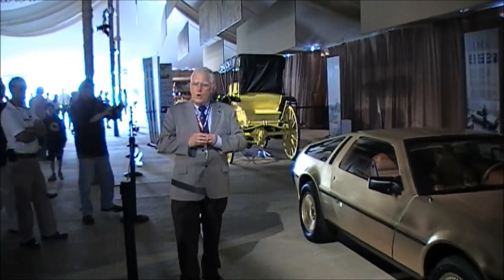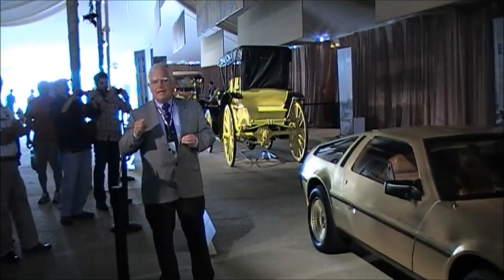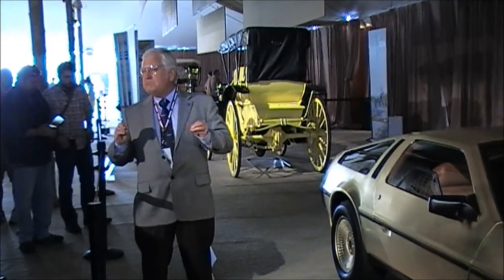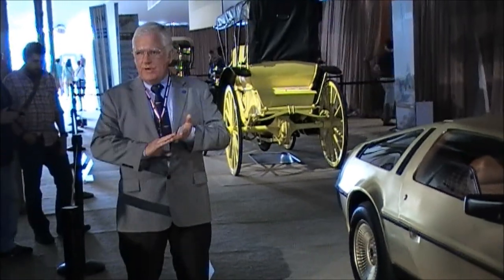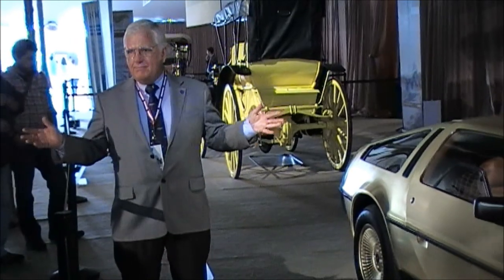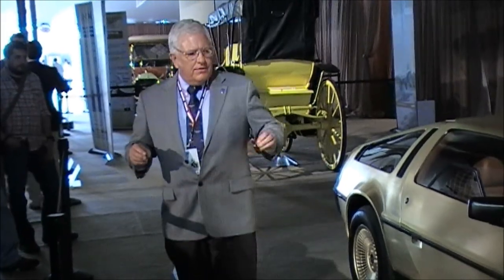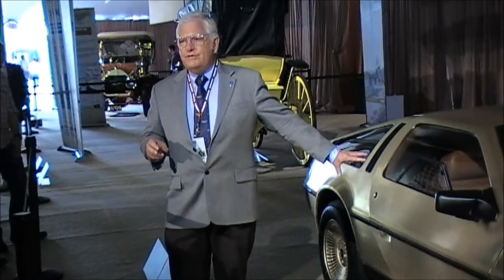As they're working through the quality issues to get the cars going, John DeLorean is out there looking for money again. In October of 1982, he runs afoul of the federal government in a more than risky financial scheme. He's arrested. The British government sees this and realizes they're not going to get their $20 million. They pull the plug. The car company's done in December of 82. The automobile parts, unfinished automobiles, are sold in receivership in 83.